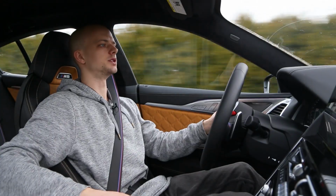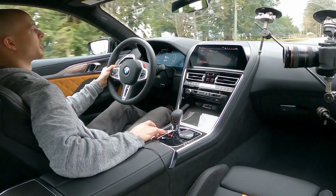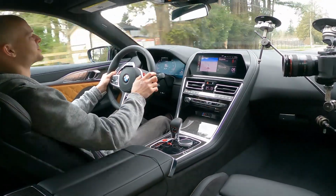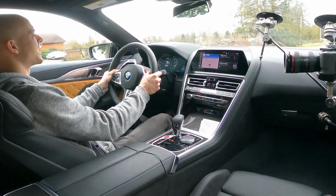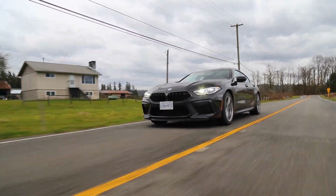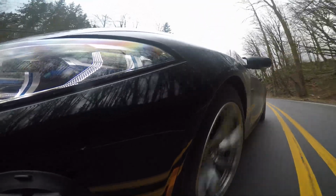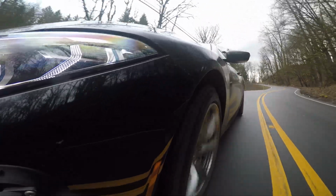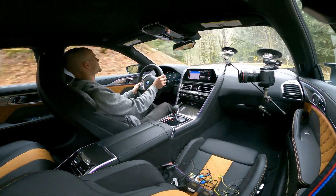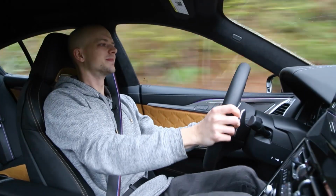First off here, we are going to hit the M mode button. We are going to start off in sport mode, and we're in loud exhaust mode, so that 4.4 liter twin turbo V8 under the hood can sing. And that's kind of what all modern M products that we've driven this year are, true dual personality vehicles, especially in the competition lineup. The M8 Competition is a sports sedan first, I would say, and a luxury sedan second.